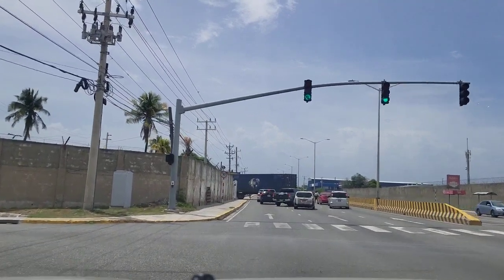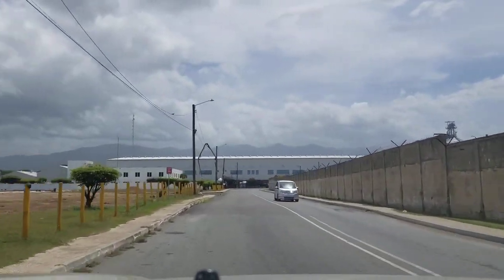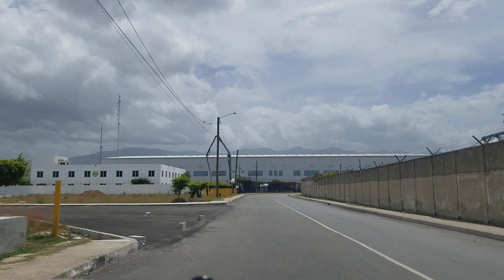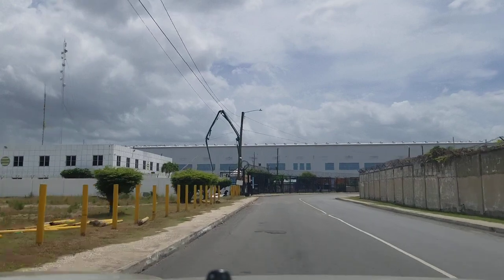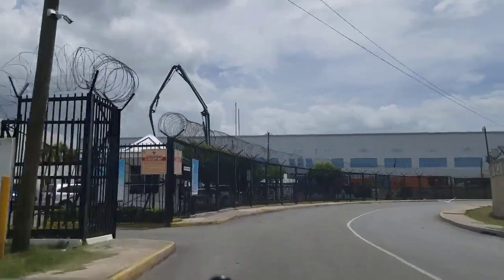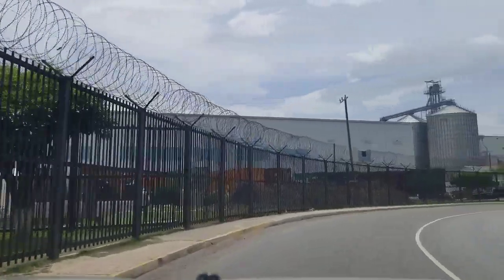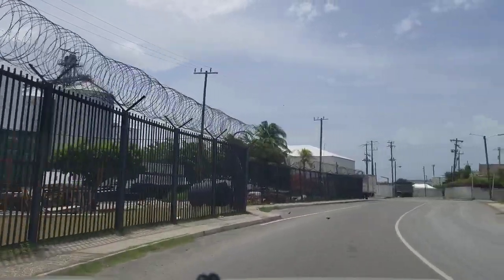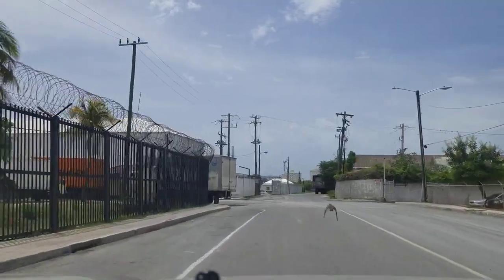Alright, since the road is blocked with the container, we're just going to take a quick look at this Sephiroth facility up here. Oh, I shouldn't say blocked, but the container is trying to get into the location, and so it's navigating the turn, so the road is blocked temporarily. But this is a Sephiroth facility. Wow, it's huge. Look at the amount of containers over there. Wow, that's a huge warehouse.